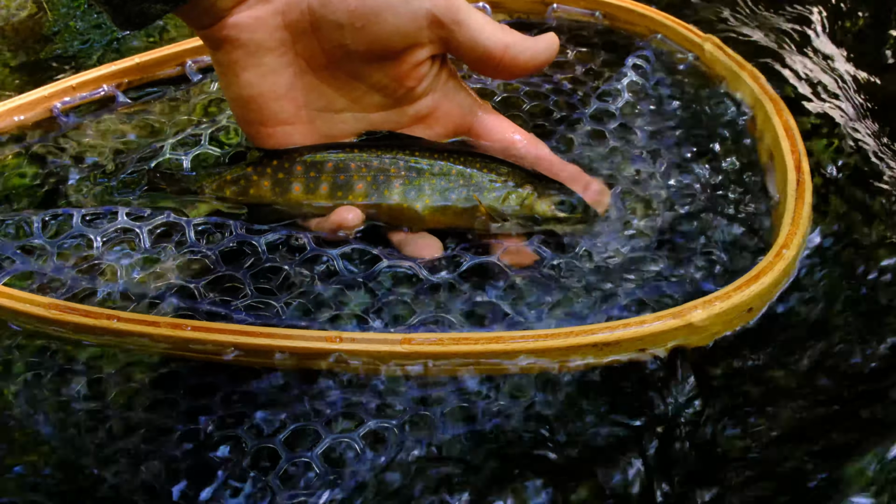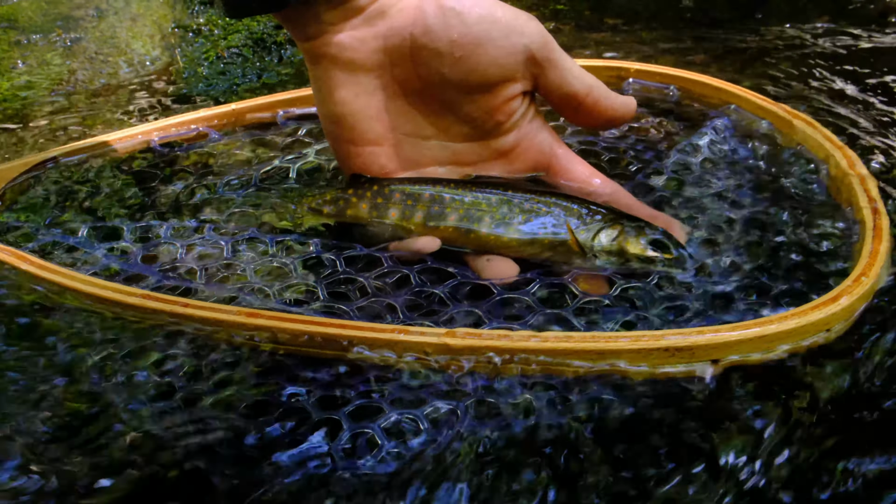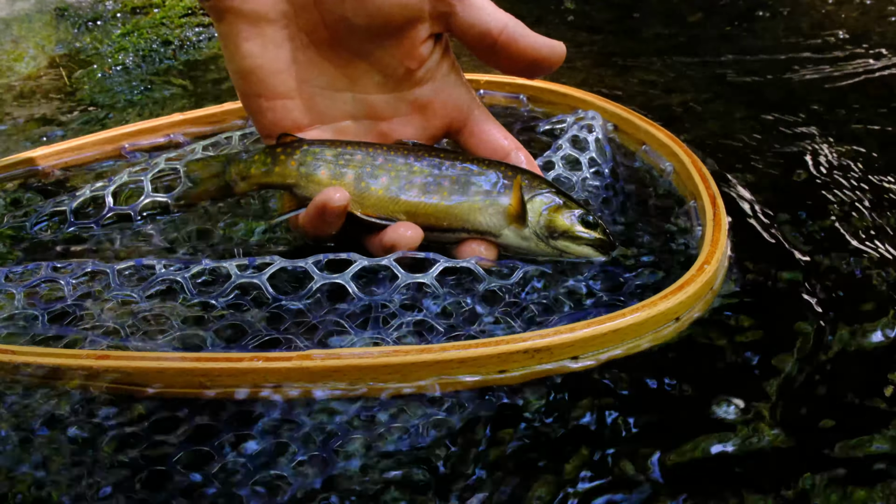How's that for an isolated brook trout, guys? All the way up at the top of these falls, these fish are native to this area. Beautiful.